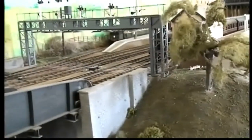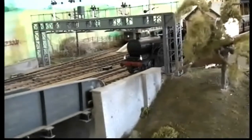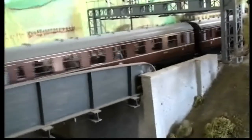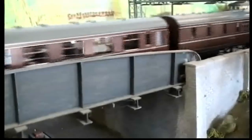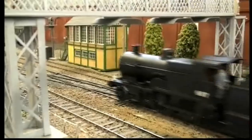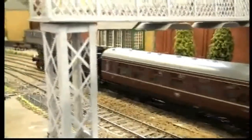Drawing out of the station, quite easy, especially now I've disconnected all the light pickups in the coaches. It made them very difficult to pull. Bridge, and away down the tunnel towards Cannon.